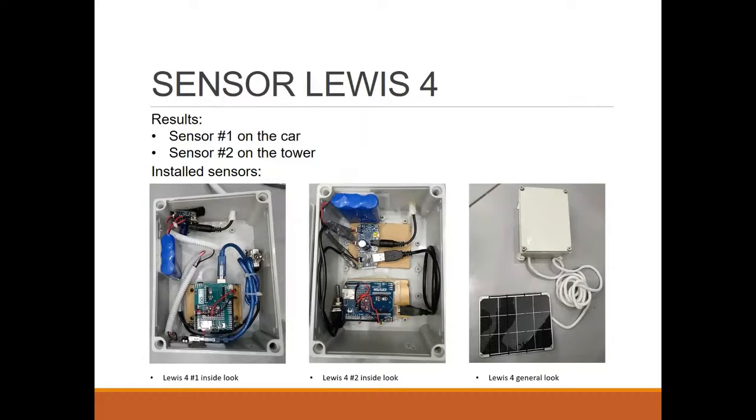Okay, now this is the sensor that we developed and that we installed on the Tramway. This is the last one of the Lewis 4 series, I believe, unless there is a new one since I left the SmileUp.